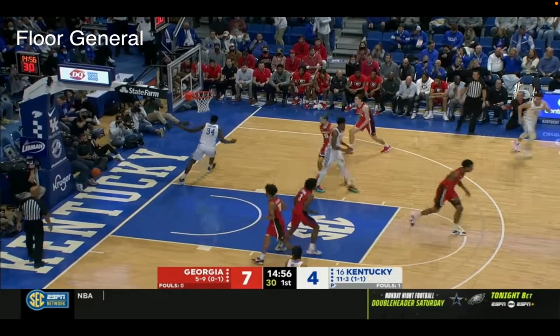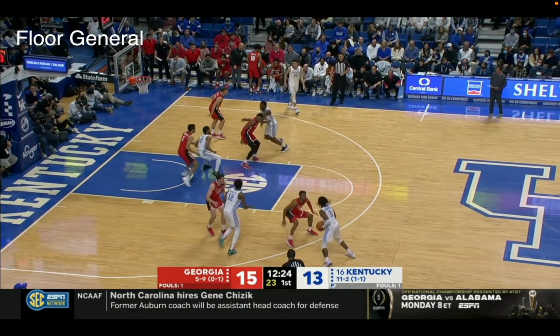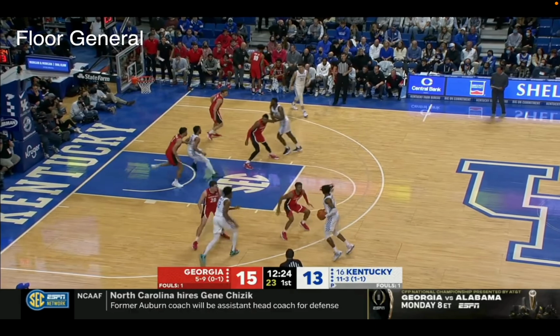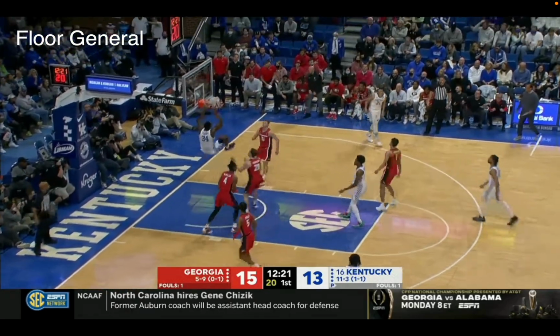He does the little things, makes entry passes as well, and he does them all just to perfection. Like I said, 1.6 turnovers. He doesn't make mistakes. Right here, this is a set play for Kentucky. Washington's got to hit that entry pass inside, and he cuts it in, almost throws the knee a little bit. You watch him, right? Hits it there, and basket from there.